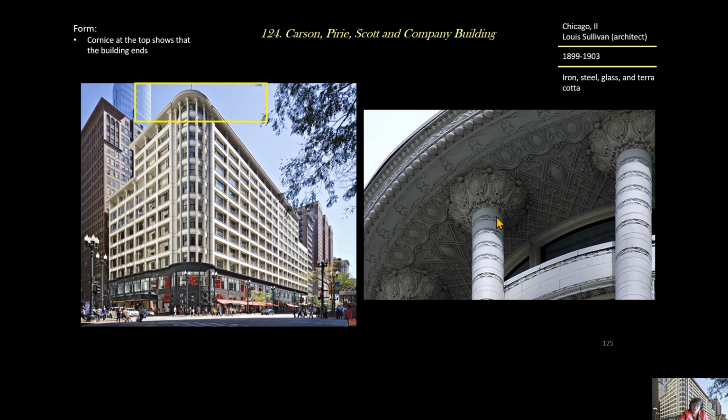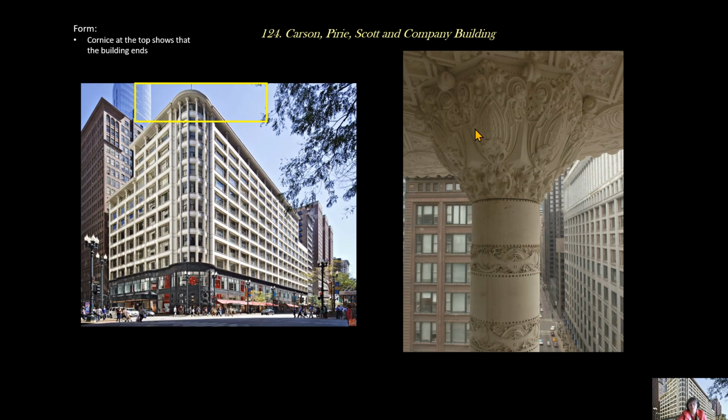And you can see here just, wow, this is kind of going back to the Greek and Roman, super fancy, and columns with capitals at the top, total ornamentation around the side. This is what those columns look like close up. Holy mackerel. Beautiful.